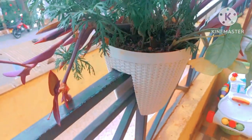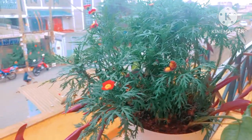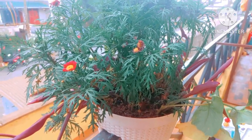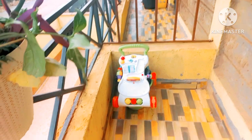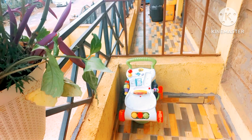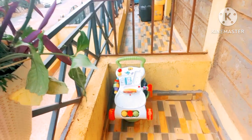Also here, there's this plant, I don't know their names, but they are good plants. I'm also thinking of buying another pot so that I can transfer this flower to the other pot and then buy a few more. But this side is not for the balcony. It's supposed to be down there. So I'll buy another pot and change it. So next to it, I have my daughter's playing toy. I don't know how it's called. It used to help her while she was still learning to walk. It had some music, yeah.